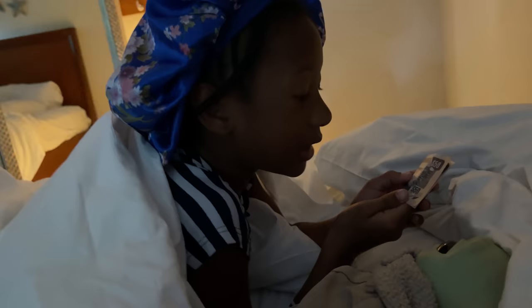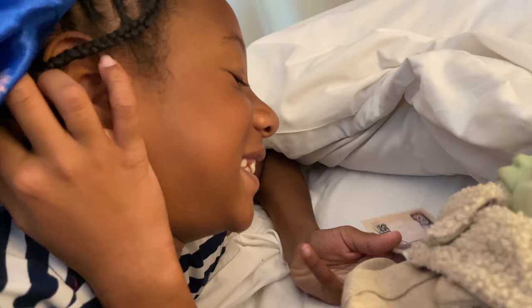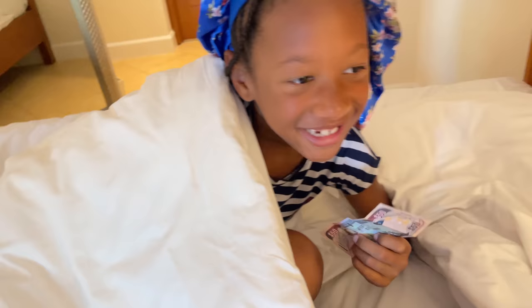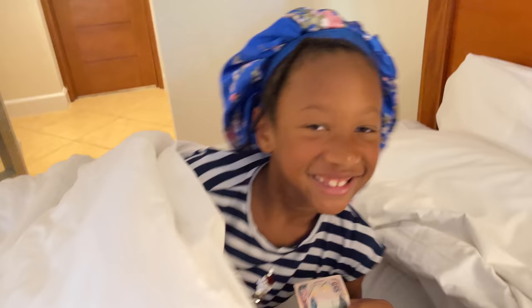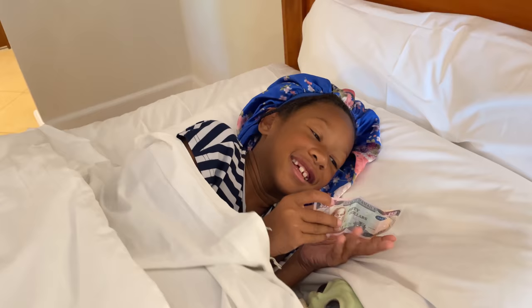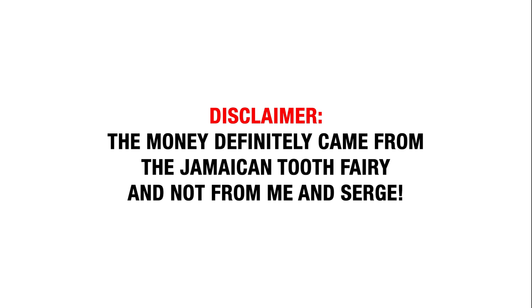I got a $50 bill. Oh, it's Jamaican money. The Tooth Fairy has Jamaican money here. Yeah. Show us where the tooth you lost. Show the camera. Which one? Point at it. Oh, it happened last night, right? I know that you didn't. What? Yes, because I checked and then it wasn't there and then I heard you go and then take my tooth. What are you talking about? Because I was like, that was the Jamaican Tooth Fairy. I don't know, Daddy, what's she talking about? Because I checked last night. Well, and obviously she didn't come last night. It's not there. But yay! The money definitely came from the Jamaican Tooth Fairy and not from me and Serge.